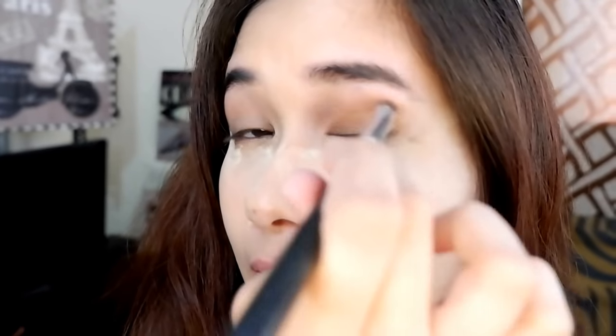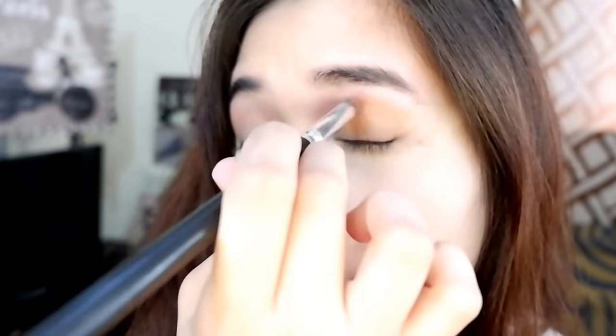After that, lagyan na natin yung bandang crease and brow bone. Gagamitin natin itong shade Half-Baked. Dito siya sa outer. Tapos blend nyo lang. Dapat mas darker yung nasa labas kesa sa loob. Well, depende sa makeup, pero yung peg na gusto natin ngayon is ganun. So, ayan na yun siya, guys.